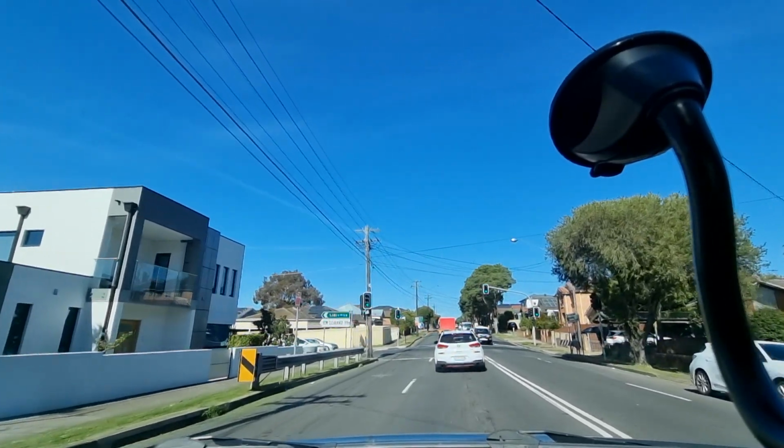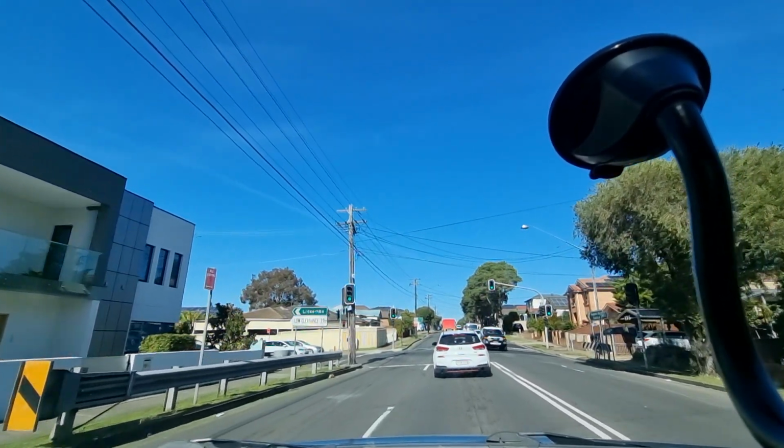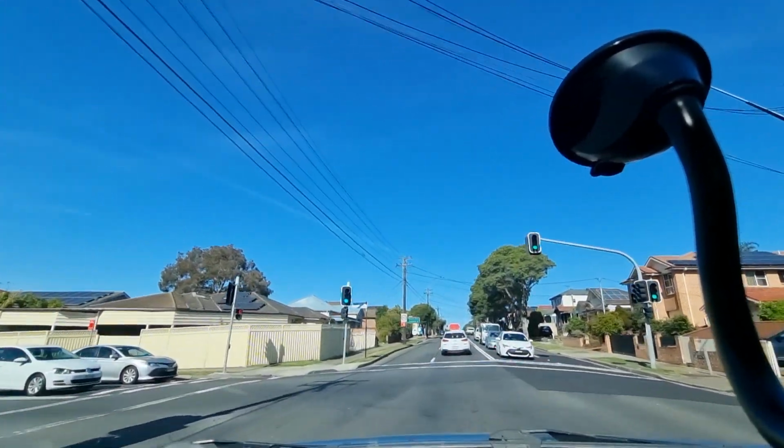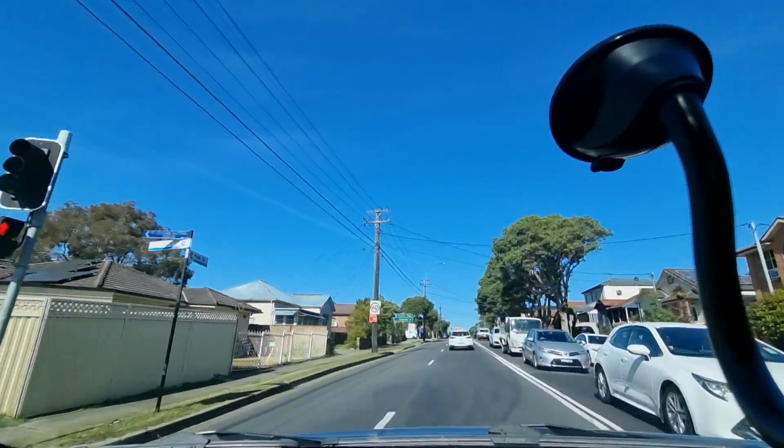So I need to stop, keeping 1 to 2 meters distance. Okay, I can see the green light now. I'm the third car in the queue. There's no head check required for me, guys. So continue straight ahead.